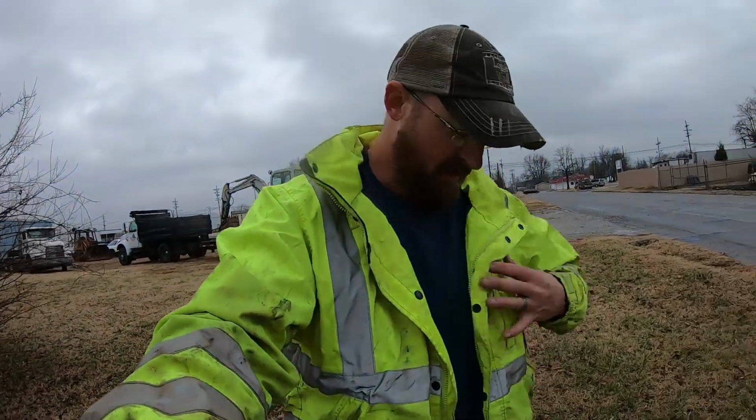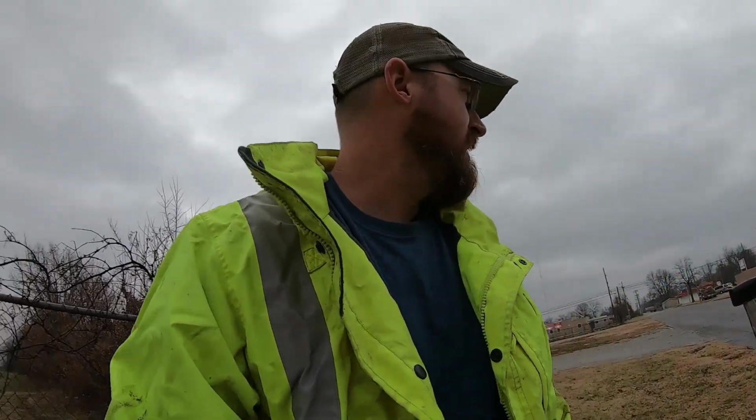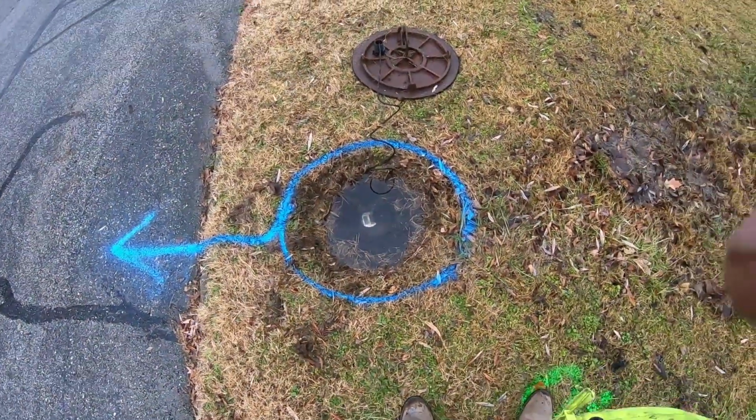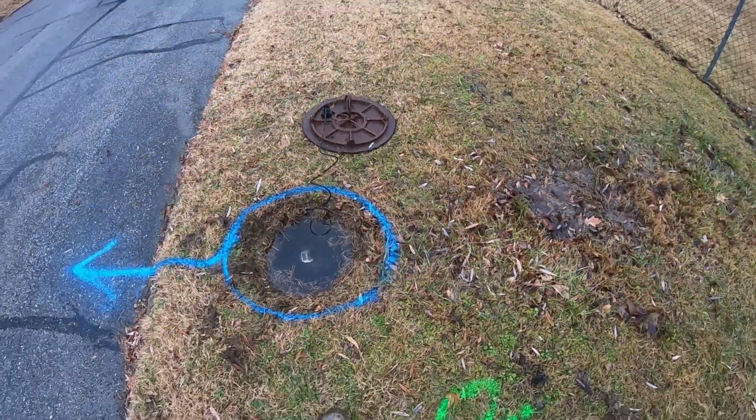And I'm just going to show everybody that I do have high vis. I just don't always wear it. But it doubles as a raincoat, so I'll wear it today in case I don't want to get all wet. But yeah, here's what we've got. We got the meter shut off last night. We're going to get the water pumped out.